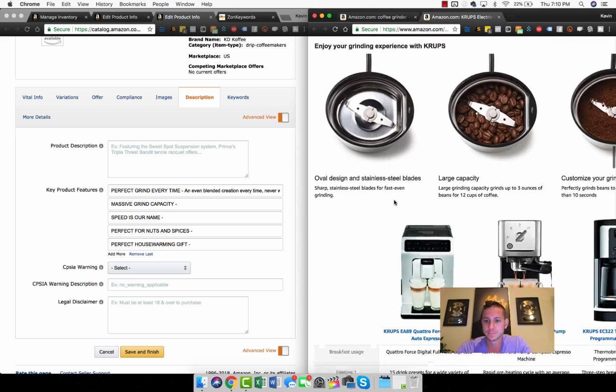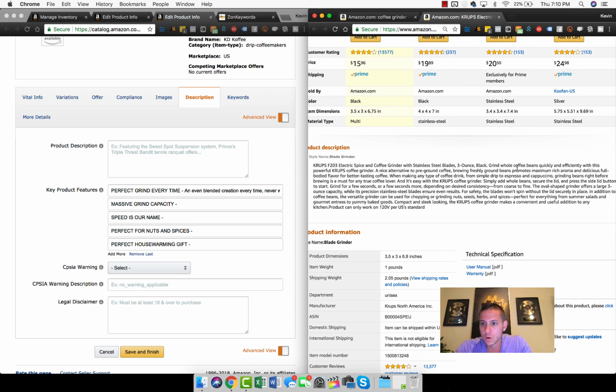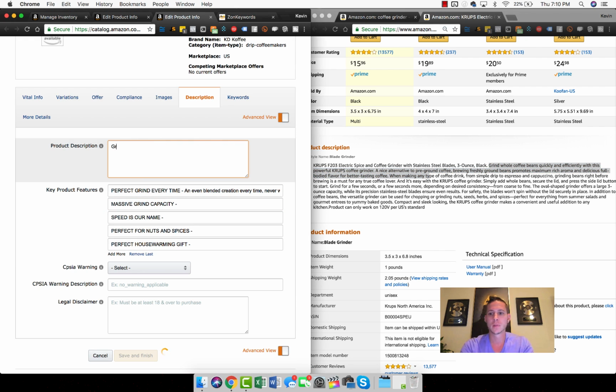Again, for the product description, you can see it right here. Grind whole coffee beans quickly and efficiently with this powerful Krups coffee grinder. So I would literally just come in and say, grind whole coffee beans quickly and effectively with the KD coffee grinder, the perfect alternative to pre-ground coffee beans. And I might do something like, perfect coffee grinder, and you could put a break in here.